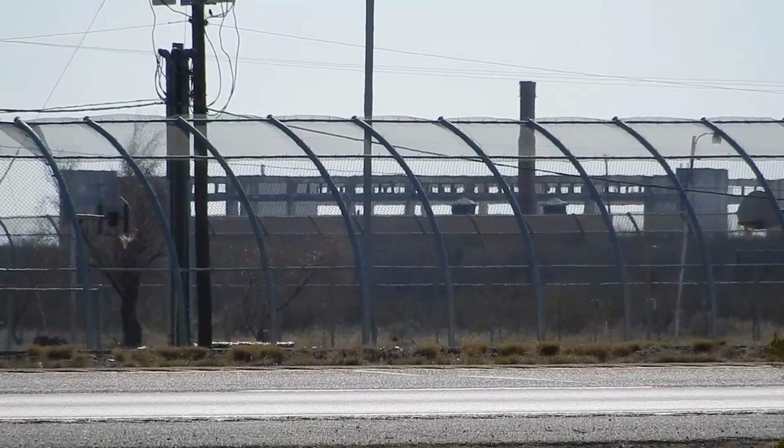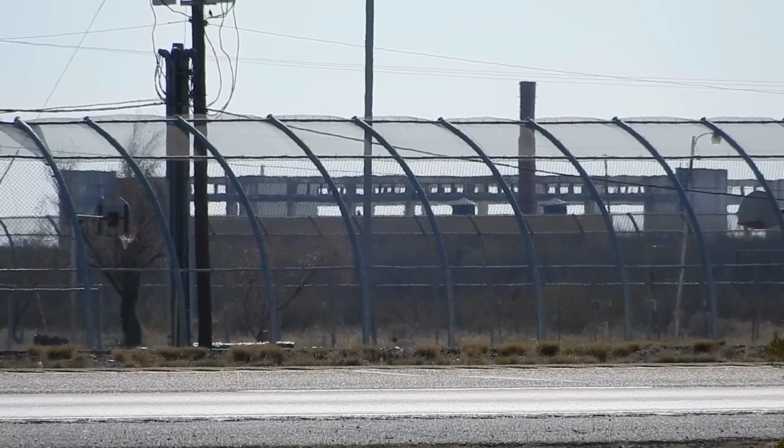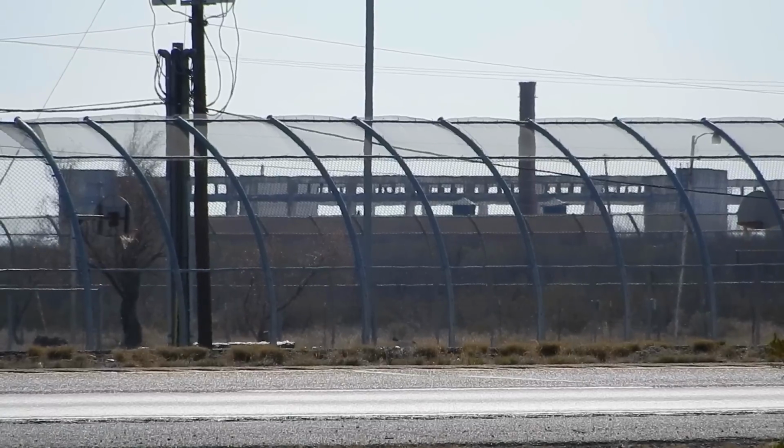That's all that's left of the main hangar right there, the superstructure, way over there. And I think you're right. If we take that feeder road and then go up where the old state school used to be, we might be able to get a little bit closer.